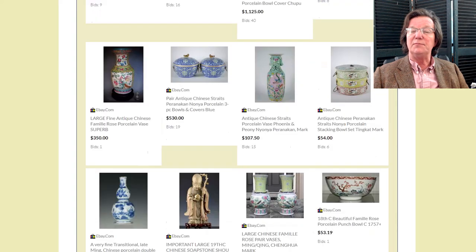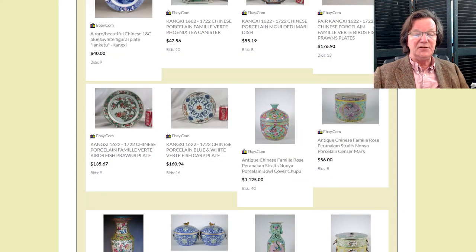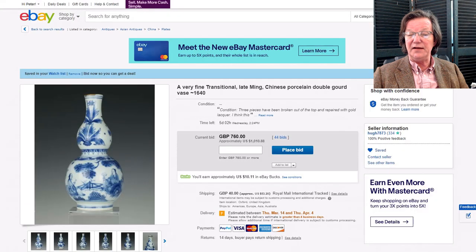All right, and then over here, there's some other things coming up this week, closing through the weekend. There's a bunch of stuff closing on Monday night. We'll have it all in the newsletter. This transitional period double gourd vase will be on there. This is from a seller over in the UK, in Oxford. Nice looking little vase. It's already up to $1,000. It's got 5 days to go. I suspect it'll bring $2,000 or $3,000 by the time it's over.